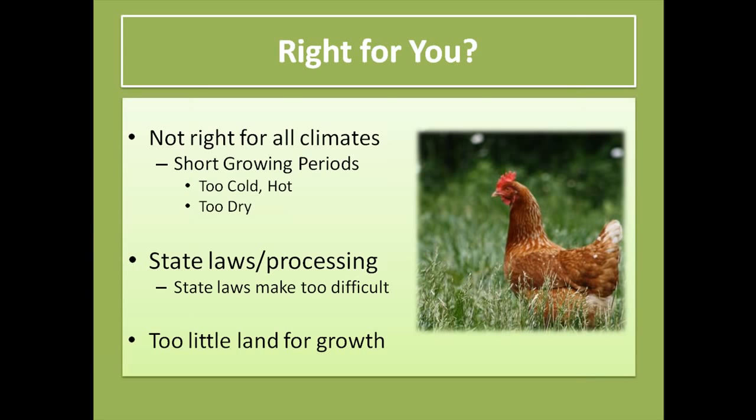Another thing that could trip you up are just state laws, and processing especially. Your individual state laws may make it too difficult. And there's a federal poultry processing exemption where you can process up to 20,000 poultry on farm. You can build your own essentially processing plant. It doesn't have to be too technical. A lot of folks are familiar with Joel Salatin. That's what he processes under. The issue, though, is about half of the states, the laws make it too difficult to do that or outright prohibit you. And the same is true with egg production.